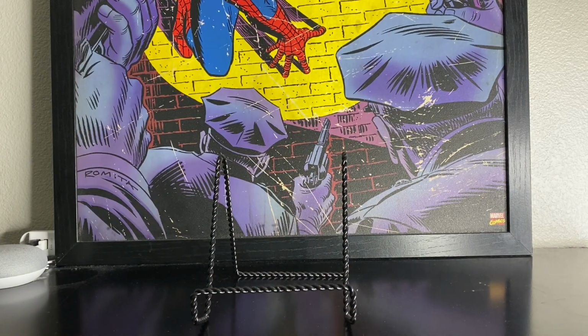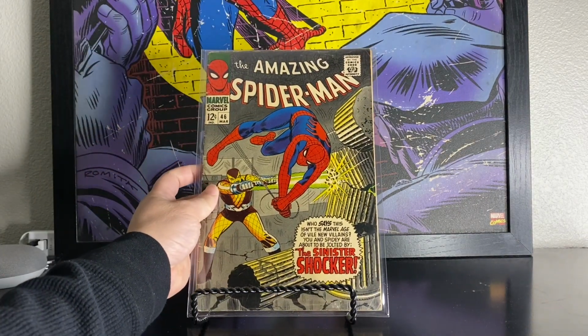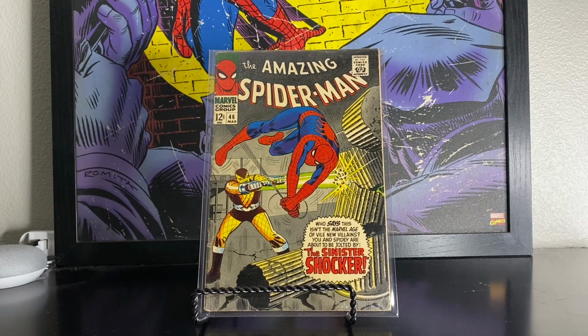And the next one on the list is going to be, so with my keys I have a mix of both raw and graded. So this one is a raw copy, fairly nice copy too. This is Amazing Spider-Man number 46, first appearance of the Shocker. I feel like this still has a lot of room. It's undervalued a bit, even though we've had the Shocker in one of the Spider-Man movies. I feel like they can still do a lot with the Shocker, so this could potentially be a good one to pick up as well. But just a great cover, a great book to have, Silver Age key.